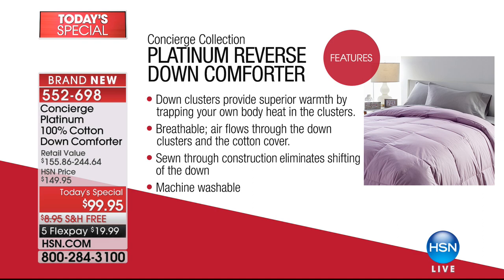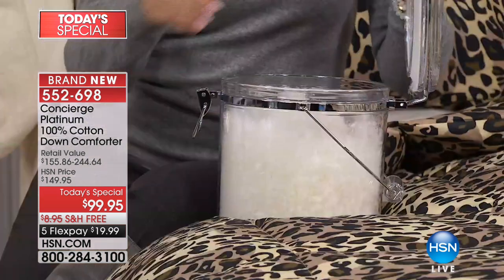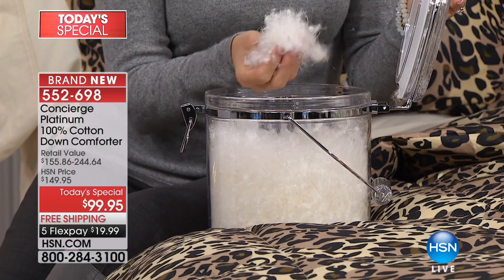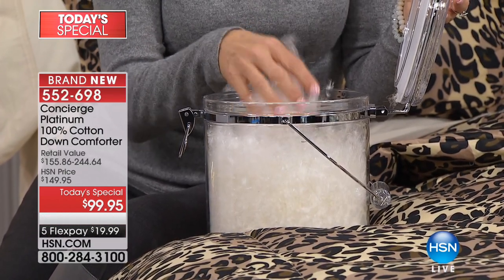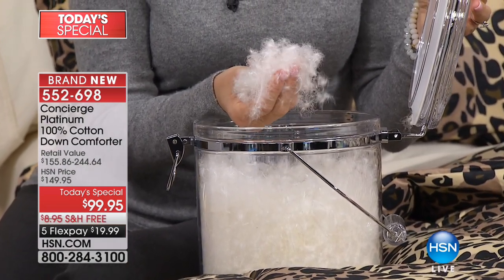And I love that it's machine washable, because every time you throw this in the machine at home, you can think, I just saved $50, $60, $75, $100, because you're not having to dry clean it. The price of the down comforter would be what you would pay to have it dry cleaned. It's so true. And this is what we're talking about on the inside.